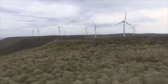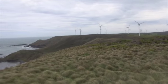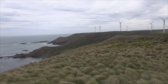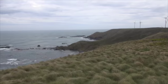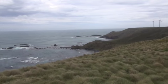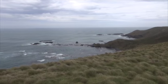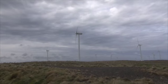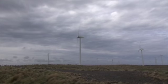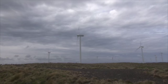Cape Grim is well known for the strong winds that blow around here, and today they're not blowing quite as powerfully as they say they can. It's powerful enough for my liking though. You can see how those wingtips are flexing there as the power of the wind goes over the thin edges.